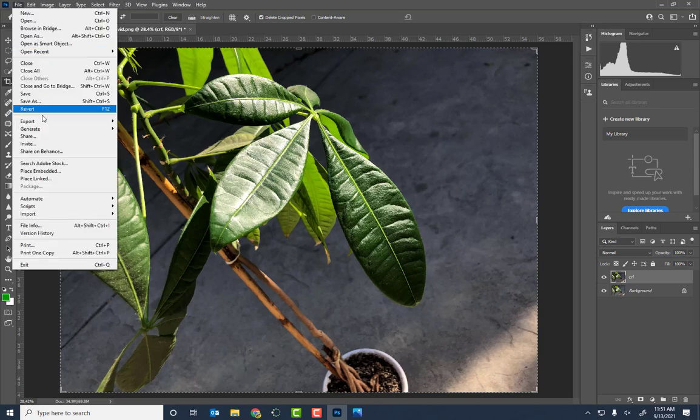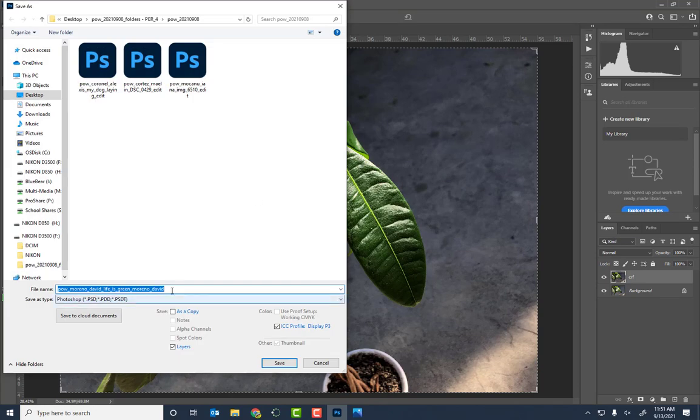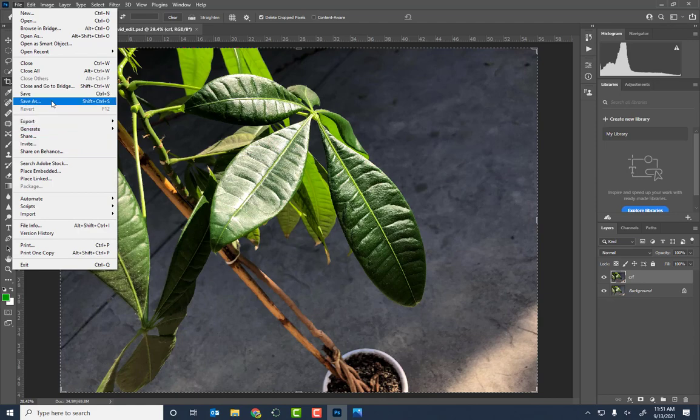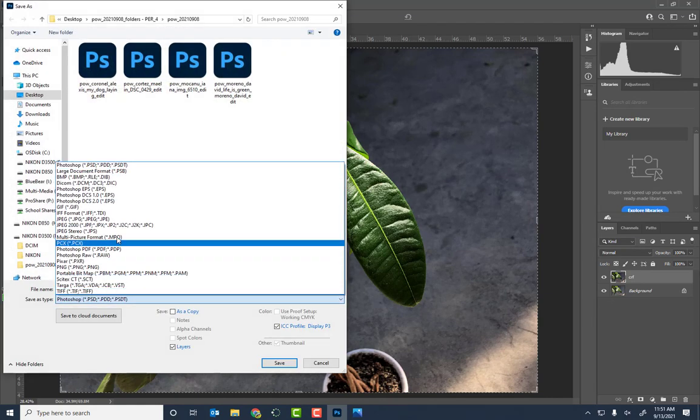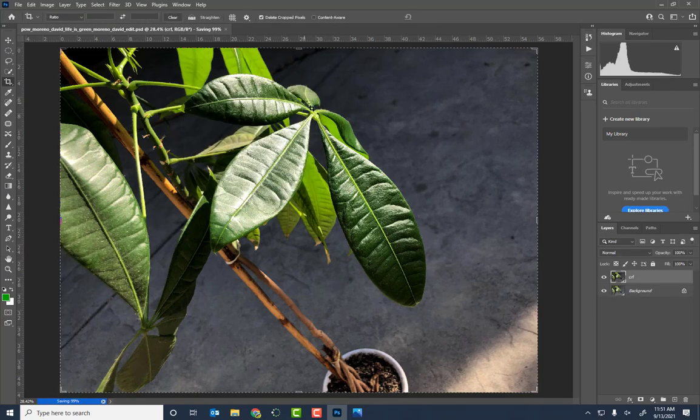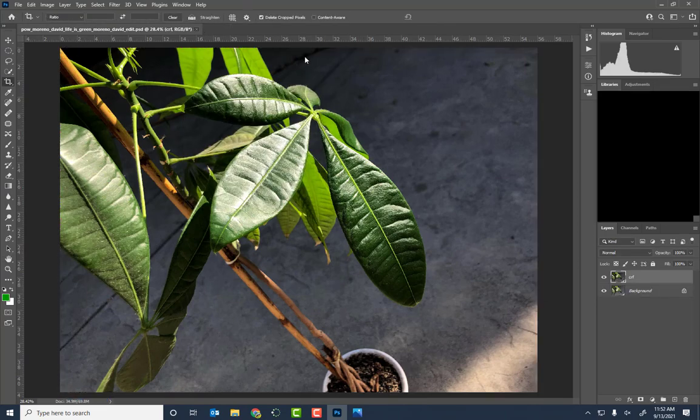Okay. So for this one, I'll save it as a Photoshop document, and then as a JPEG. All right, and close this one down. That's a great shot. That might have won Photo of the Month.